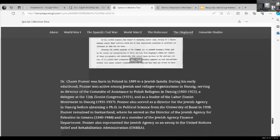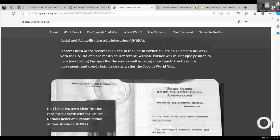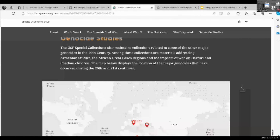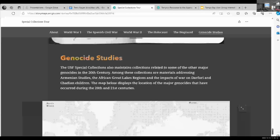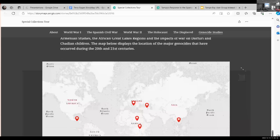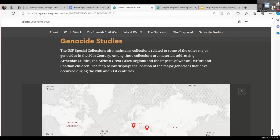Let me see what else. Yeah, I think I'll end it there because we're getting into the genocide studies collection. This is just a map of the recognized genocides, but we've got a lot of material in the USF Special Collections that documents or talks about this subject area. So anybody have any questions or comments?